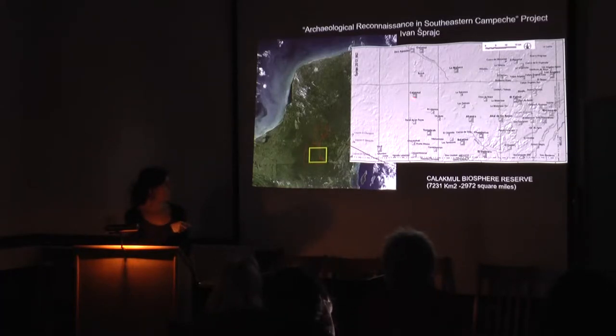Sprajc's project showed the great density of archaeological sites, as you can see here, that surround the area of the biggest site of Calakmul, comparable with other places of the Maya area. He reported the presence of major unknown centers with huge architectural complexes, inscriptions, and monuments. Furthermore, he provided data on their settlement pattern with respect to the environment, hierarchy, and political and territorial organization.